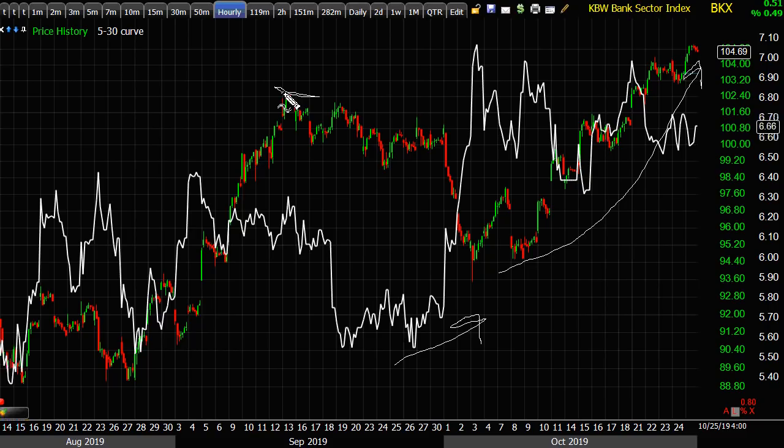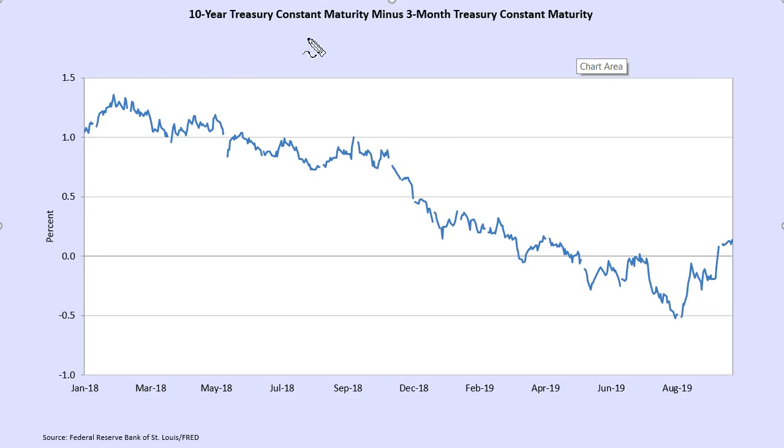However, while we're talking about curve steepening, there's one thing you have to be aware of. I think most of my members know exactly what I'm going to say at this point. Here's the 10-year minus the 3-month yield curve. So this is 0% over here. Below this is inversion. So this is the yield curve inverting, and this is that recent steepening that I just showed you. So it's out of inversion here.